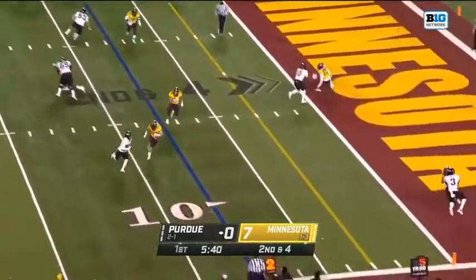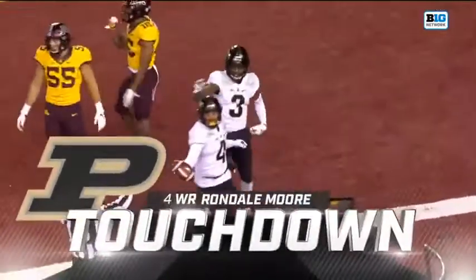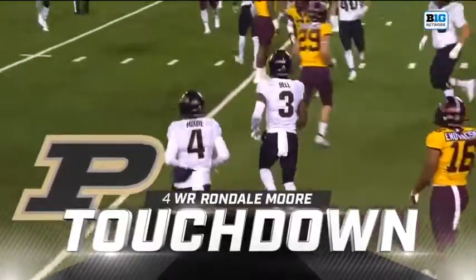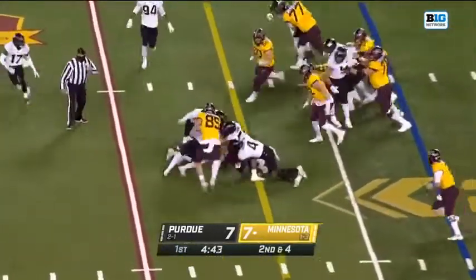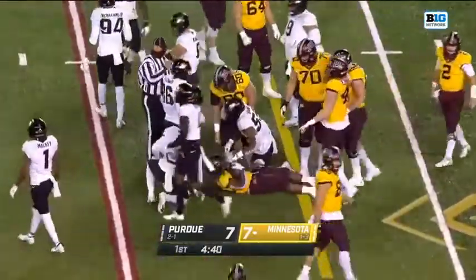And here is Moore. Can he get the corner? He does. And Rondale Moore is into the end zone for a touchdown. On second down and four, there's Ibrahim, and he'll have a first down out near the 18-yard line.